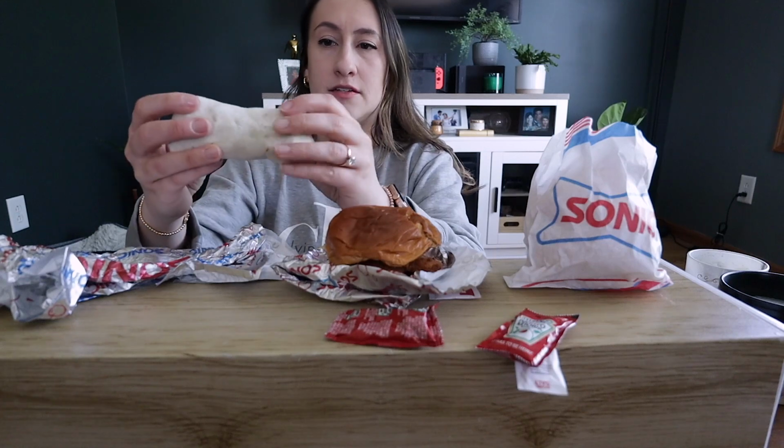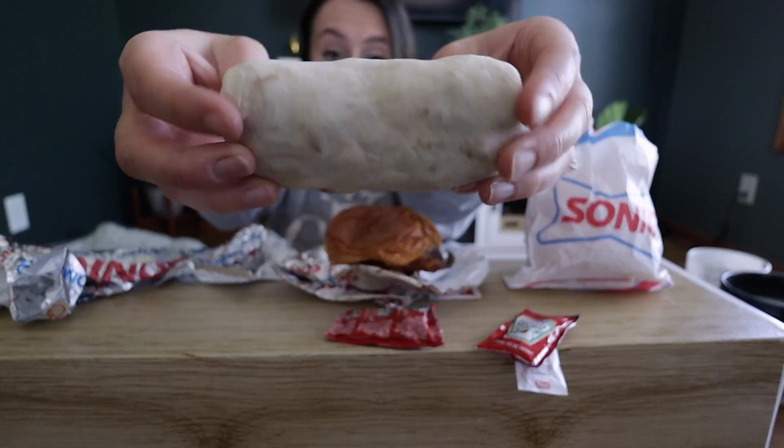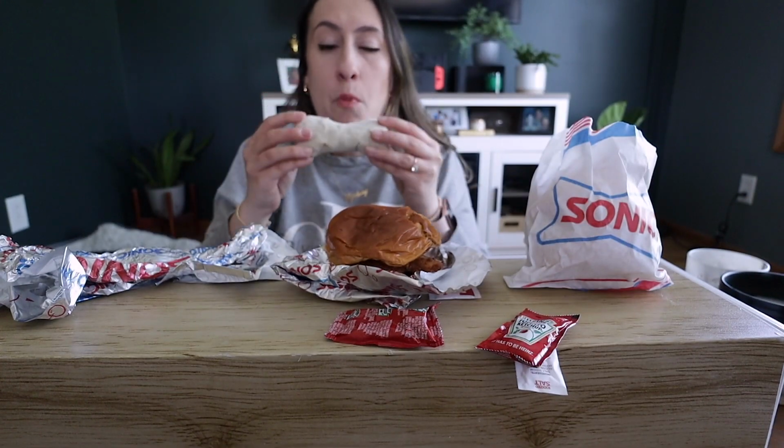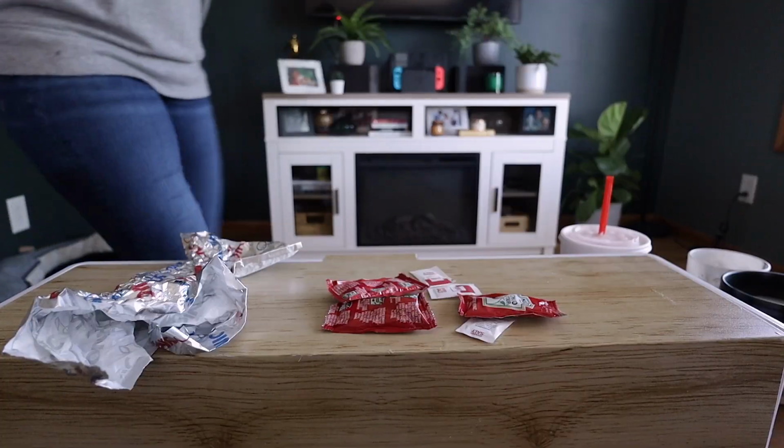And then we'll try this burrito. I don't even know how to go about this. I bet this is so cold. I'm just gonna go straight in the middle. That actually is really good. Air fryer and I'll be right back.